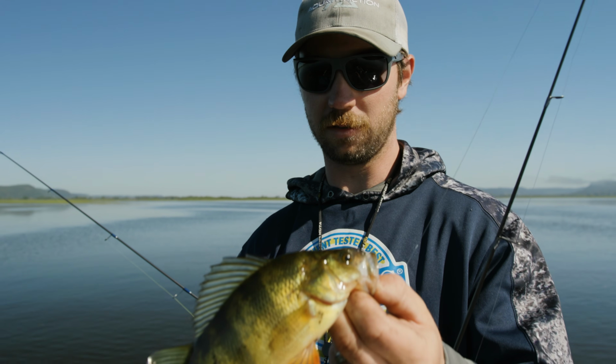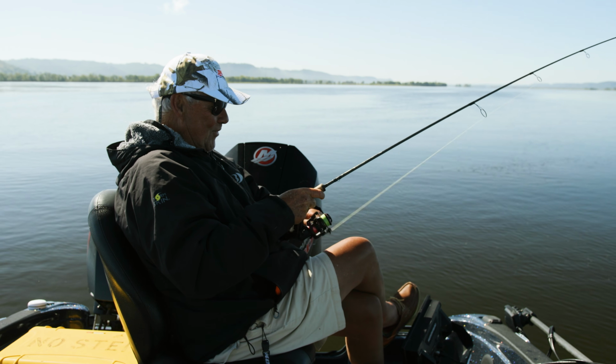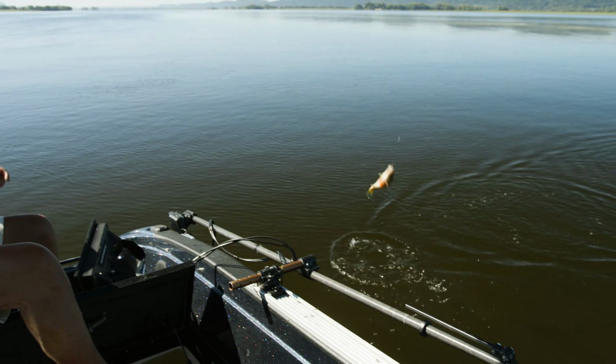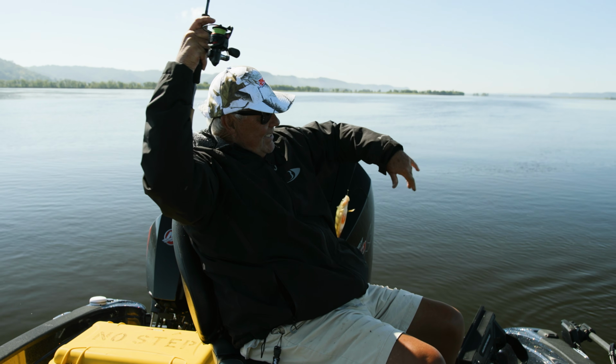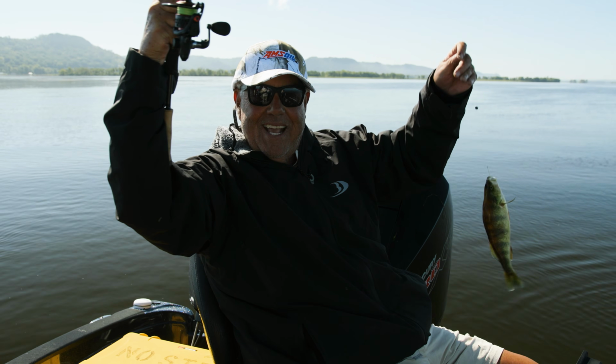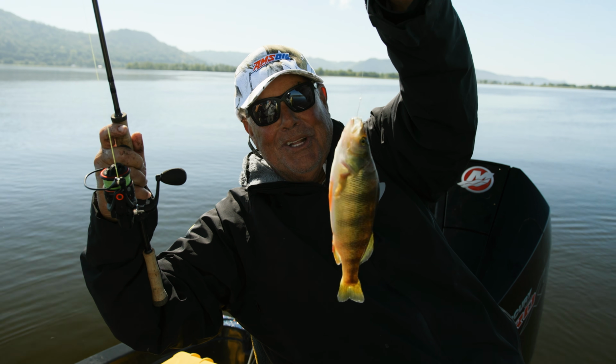Typically you're going to get at least a limit of one, if not both species. I put a bobber on, folks. I was missing so many. Ooh, that's a nice perch right there. But no, seriously, there's a knack to catching these things when they bite. And I put a bobber on and that's helping me a little bit.